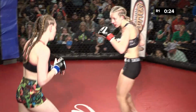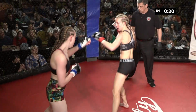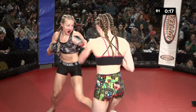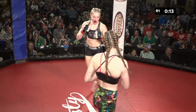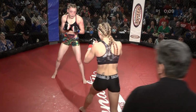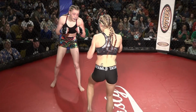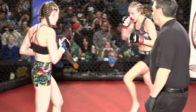Morgan's getting a little gun shy when she gets in there. Let's get her a kick. Let's get her back against the cage, Morgan. Gotta go forward. Terrible shot.